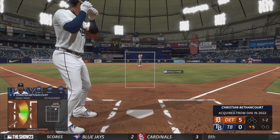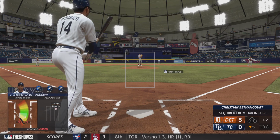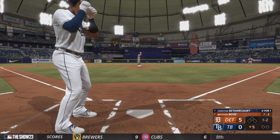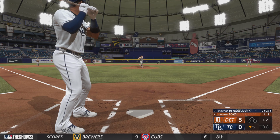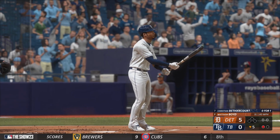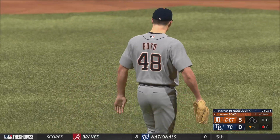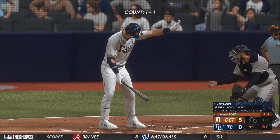Swing and a miss. 1-2. Well, these Rays are just lacking discipline at the plate in this ballgame. They've been chasing pitches outside the zone all game, and it's led to some frustrating moments. They've been fooled quite a bit today. Got it by him for the K. That was a tough slider right there. He couldn't get a piece of it just to try to keep the at-bat alive.